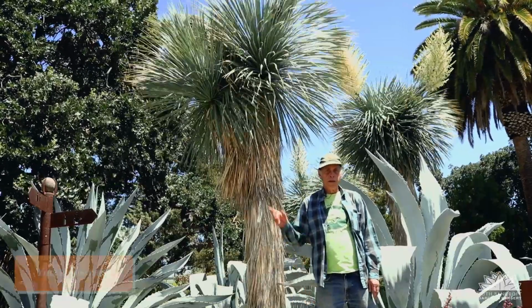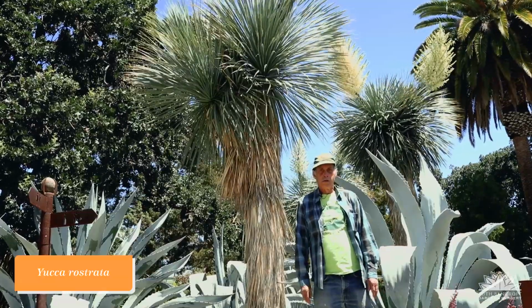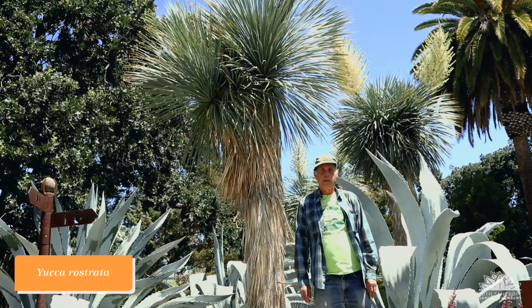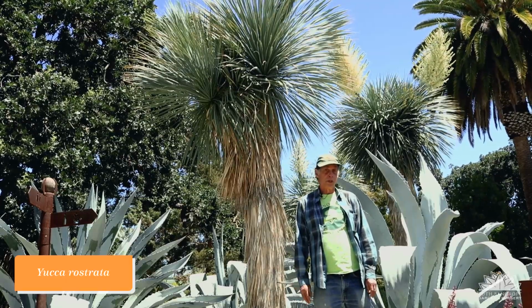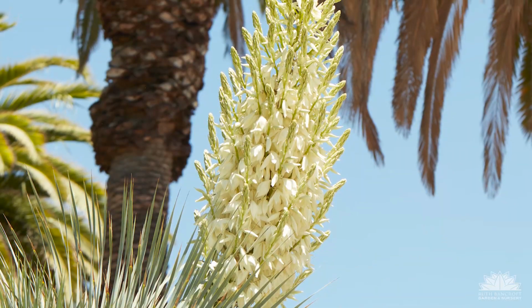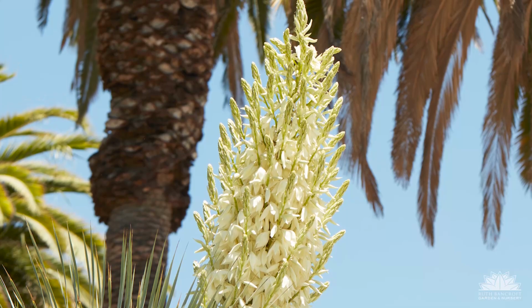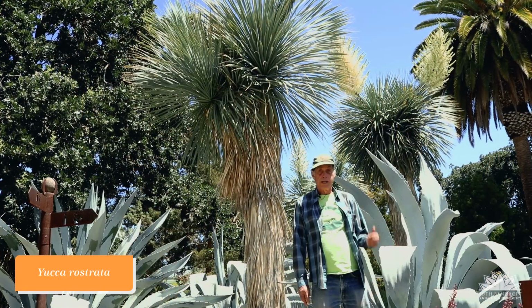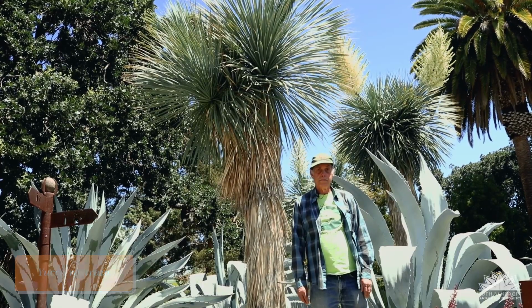So first up, right towering above me, is Yucca rostrata. This beautiful tall growing yucca comes from West Texas and northern Mexico, and it's just been in bloom for about a week now, with these spectacular spires of white flowers. This is a very slow growing plant, so to get a plant as big as the one behind me takes a long time. Yucca rostrata.